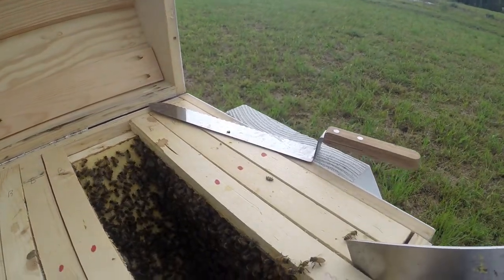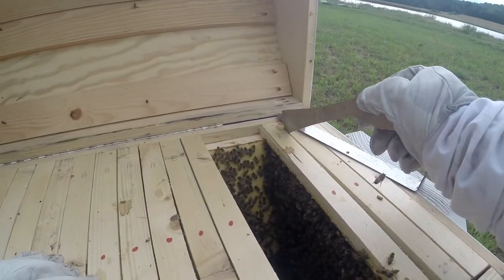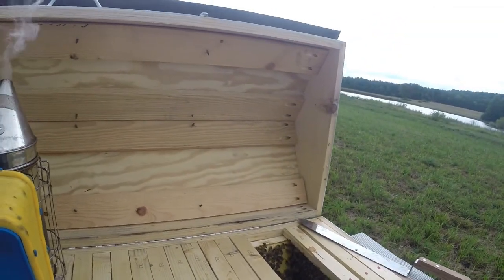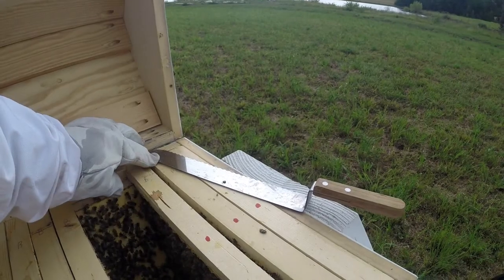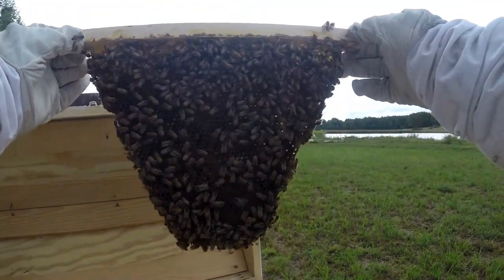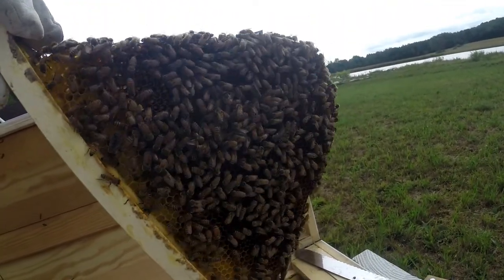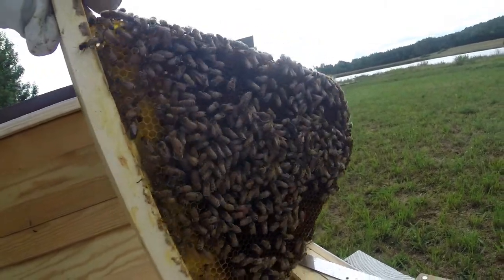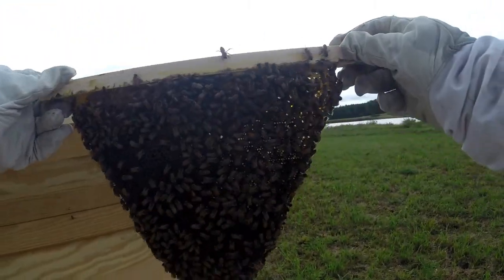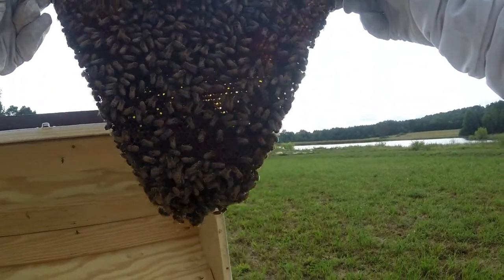These last three here have typically been bee bread. Maybe she's using them for drone brood. Still didn't see her. Bee bread. That's all there is there. And it's getting end heavy again. See, I can't hold them straight up, because if it gets any kind of off balance, it'll break off. Nothing on top, bee bread on the bottom.